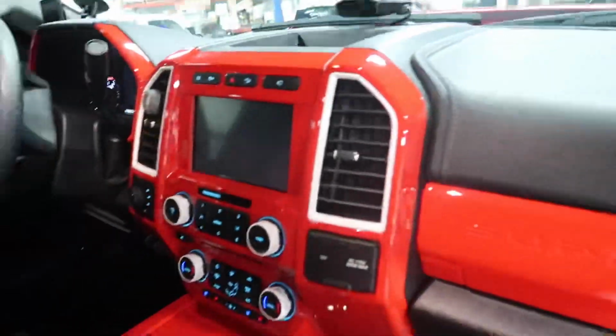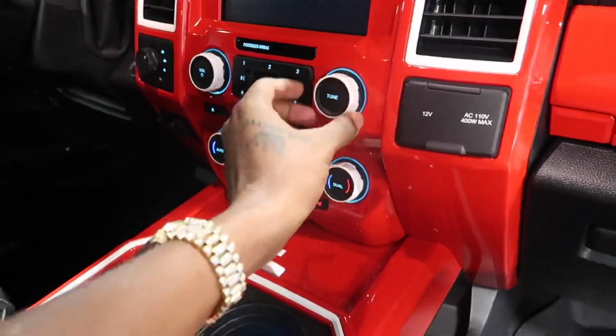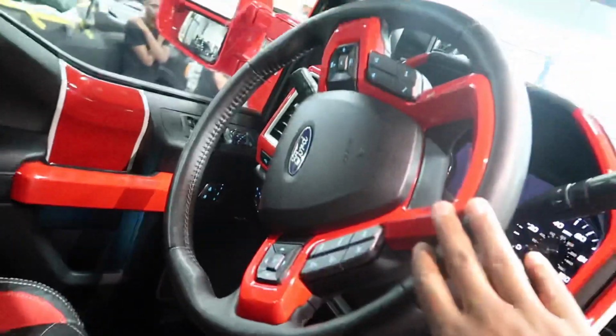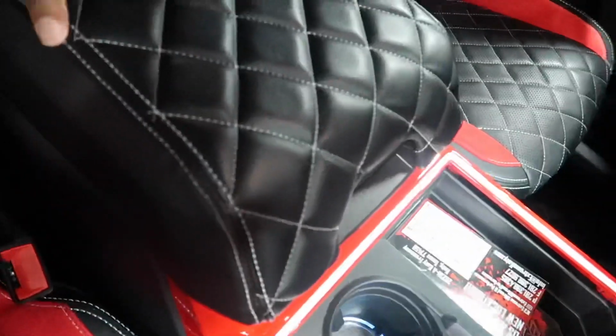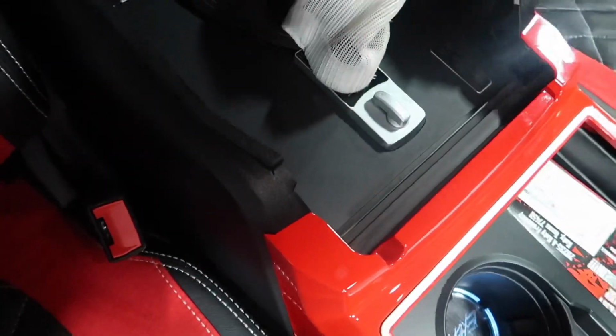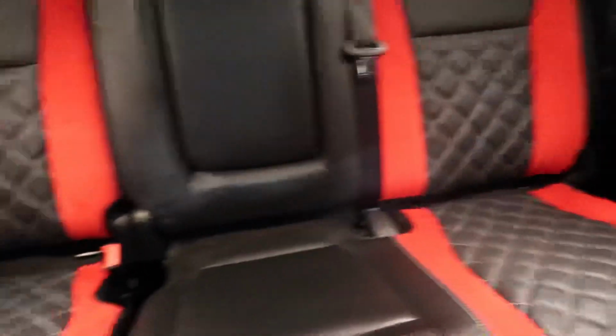As y'all see, I'm gonna start out with the interior. As y'all see, the red interior. This is dope, I really like that. White steering wheel, all done. Check out the seats. Got the diamond cut, the diamond right here. You got a safe on the inside right here. Seats and everything done on the back as well. As y'all see, the back seats are all done.